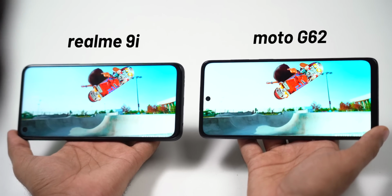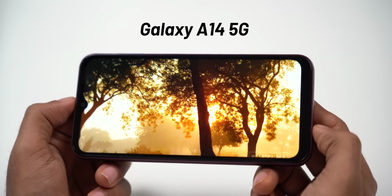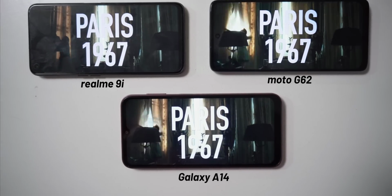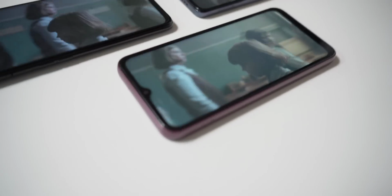Now, these things aside, I found 3 major differences between these phones which you should really know before buying any of these smartphones. Number 1 is display. All 3 phones have a similar size display, but the Moto G62 and Realme 9i 4G have an IPS LCD display and Samsung A14 5G has a PLS LCD display. Now you ask, Pratik, what's the difference? Well, in theory, the PLS LCD does not have good viewing angles, but it is brighter than an IPS LCD display. So in real life, while watching videos, Netflix, Realme 9i 4G has the least bright display. Even if you go outdoors, visibility is better on Samsung and Moto phones. But if you look at corners, then the Samsung A14 5G has not so good viewing angles.